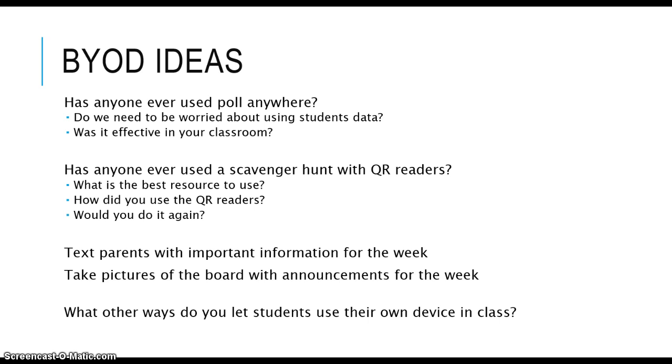Some ideas that I have for bring your own device. Poll Anywhere. That's something I've used in professional developments, and I've always really enjoyed using it. So I'm wondering if anyone's ever used it with students. Do we need to be worried about using students' data on their cell phone? Is that a conversation I need to have with parents? And for those of you that have used it, did you find it effective in your classroom? Did you think it was something that you would use again? And if it's not, why wouldn't you?